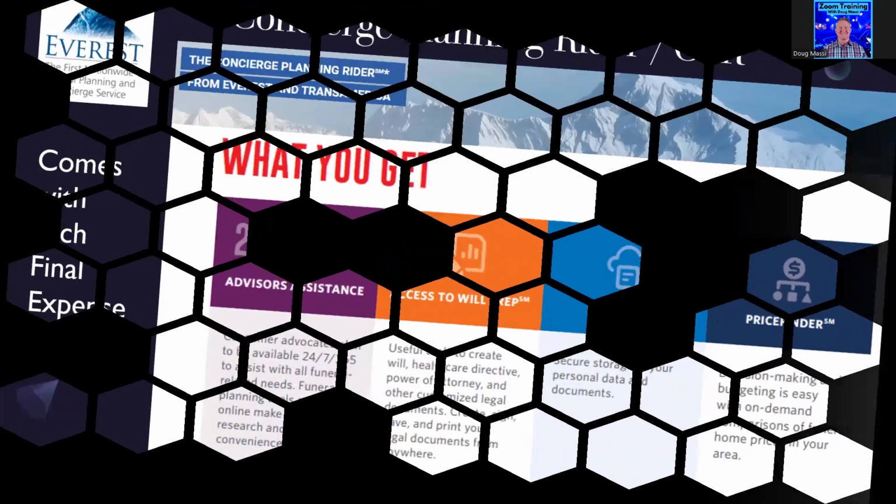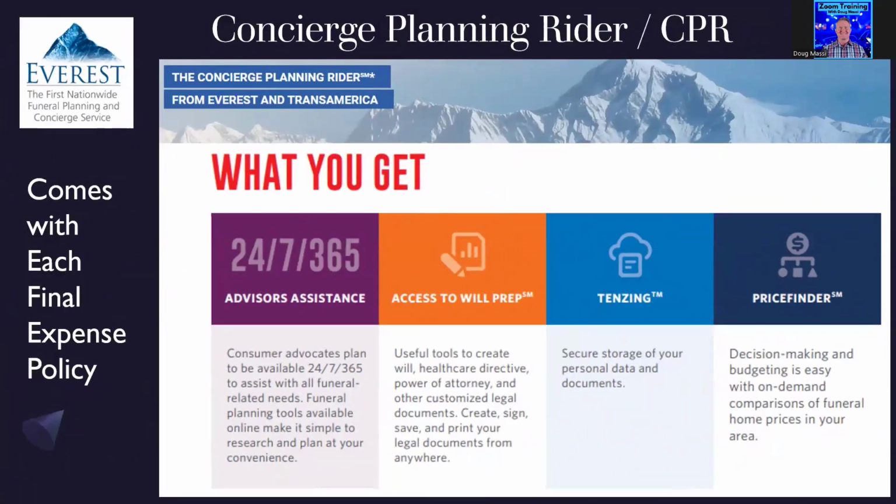All right, and this is one last thing, guys. Final thing. With this policy comes the Everest CPR, Concierge Planning Rider. Sounds familiar, right? Those of you who love to talk about Sequoia for SBLI and GTL, it's very similar. It's nice that Transamerica is adding more value on top of the value. I didn't talk about the riders. There are a couple of other things I didn't touch on, but there are other riders that come with it. When you do your research on the product, I would say you can find that out. To me, this is that extra value selling point.